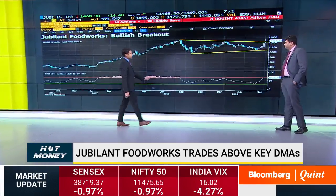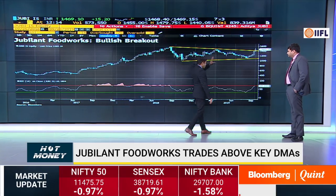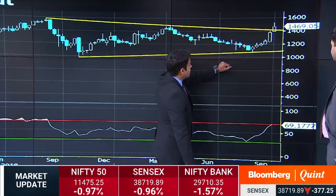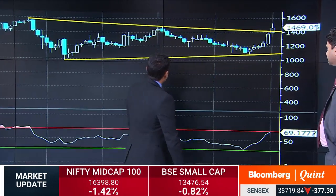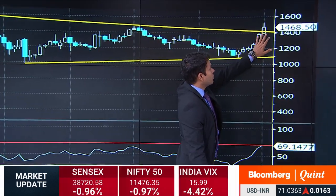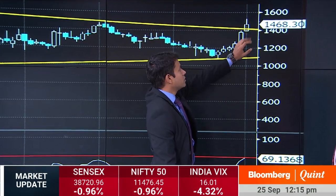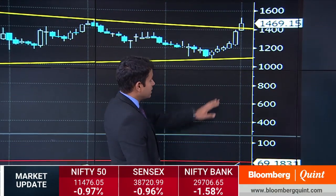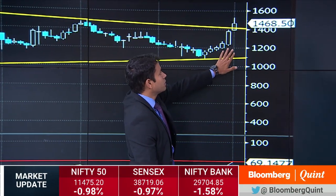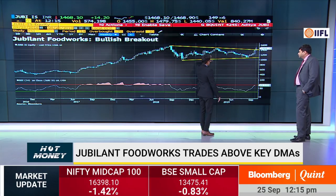So again, this is one of those stocks which went into a large consolidation from 2018 till late 2019, and recently it has broken out from this consolidation. And look at the magnitude of the white candles that we see post consolidation. They're huge white candles. So that tells us the bulls are back in the stock. Jubilant FoodWorks is set to make new highs, and this also happened to be the fourth wave consolidation.